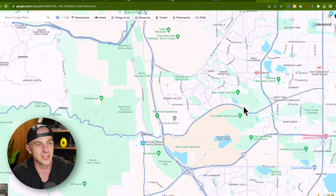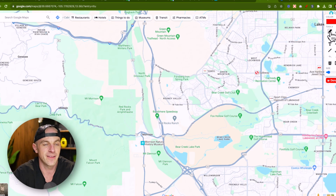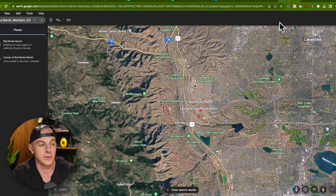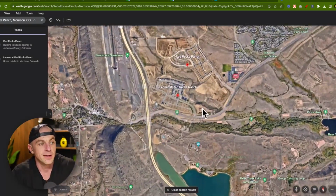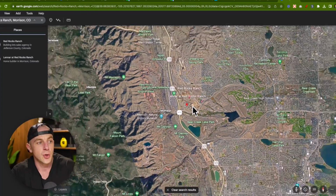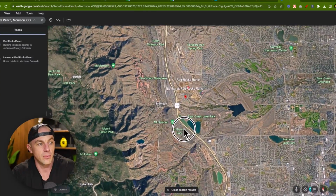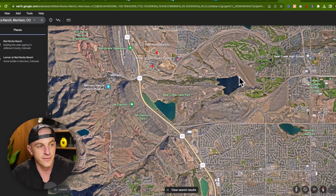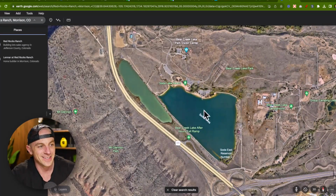Now, Red Rocks Ranch is going to be right here just on the east side of 470. What I love about this area here, I'm actually going to jump over to Google Maps or Google Earth and show you guys, is that you are by so much nature. Now, what I mean by that is you've got Bear Creek Lake Park here, which I believe is actually Bear Creek Lake. Down here, let's see, yes, Soda Lake.